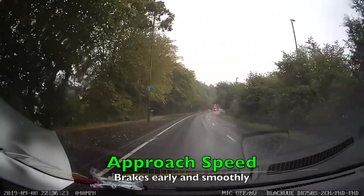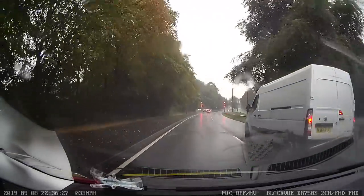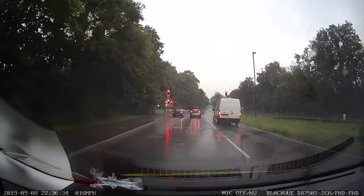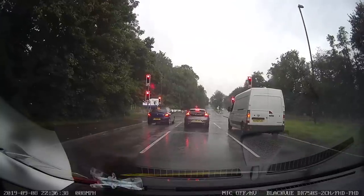Looking ahead, we can see red lights with the traffic light and the brake lights. So checking our middle mirror and braking early, giving time for anyone behind to slow with us and reducing the risk of being hit from behind. Particularly risky when on these faster roads.